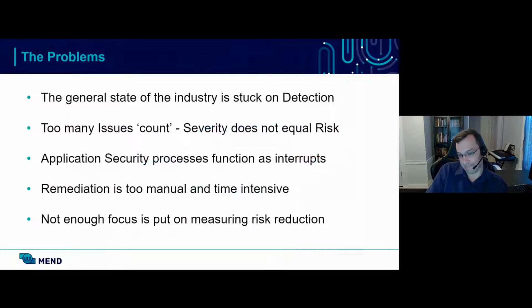And there's a few reasons for that. So here's my problem statement slide. Generally speaking, our entire application development industry is stuck on detection of risk. And I'll talk about that a little bit deeper in a minute, along with some of these other points, like I got too many issues. I just have a ton of issues. And if I'm not prioritizing them correctly with some real understanding of the actual risk the issues present, then I'm not actually sure how much impact I'm having. So if I slow things down, I know a cost, but what's my benefit?